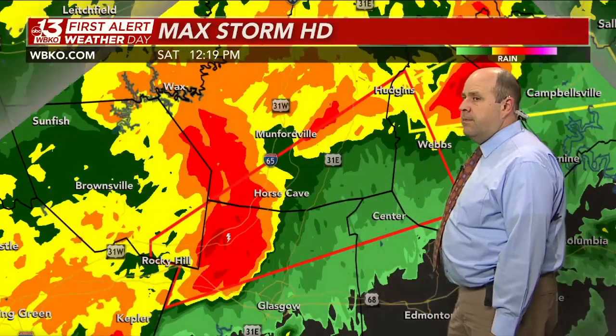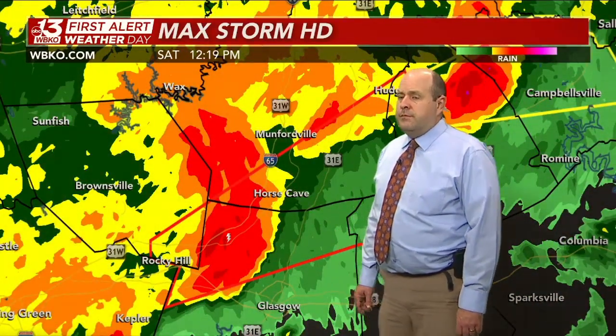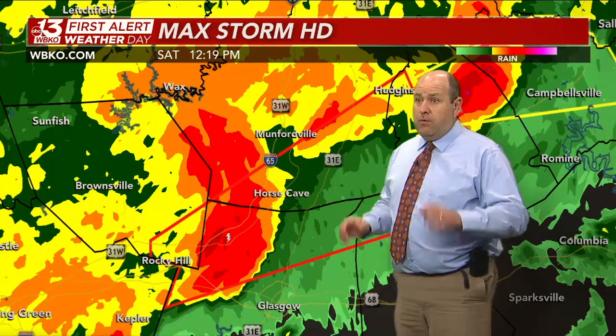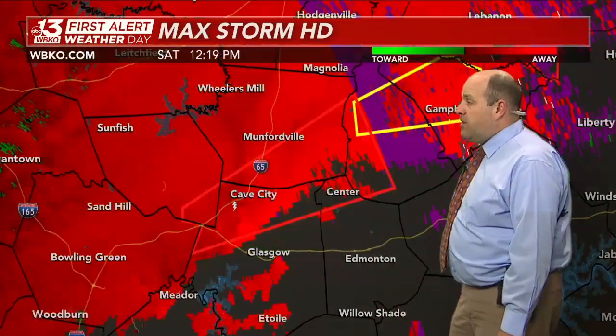I will say, behind all of this, very heavy rainfall. Even in Todd County earlier, over 3 inches of rain was measured with these storms. And that's not a shock considering what we had last night with that round one, if you will. So the ground is saturated. Even 40 to 50 mile an hour winds could be enough to take down some trees and possibly take them down into power lines. Wouldn't take a lot to do that.